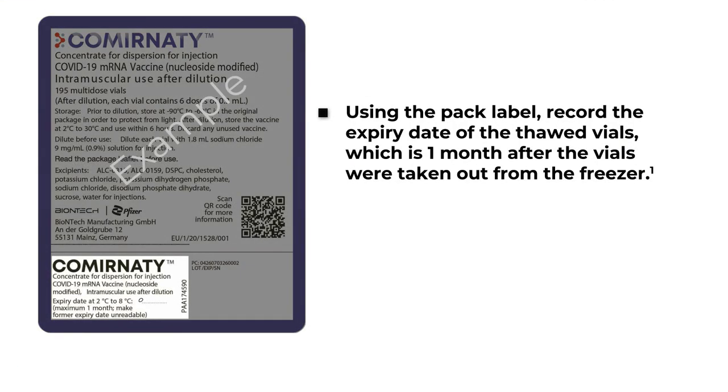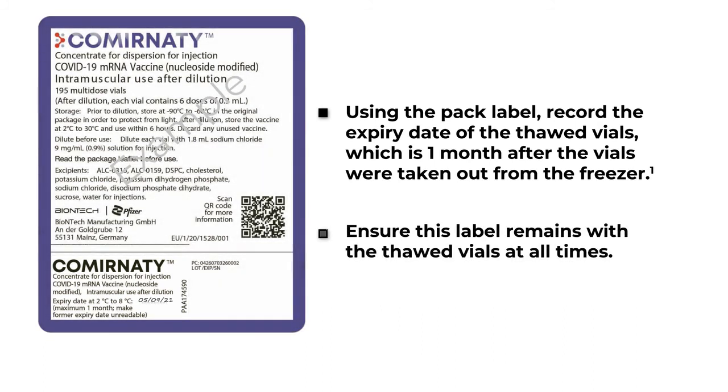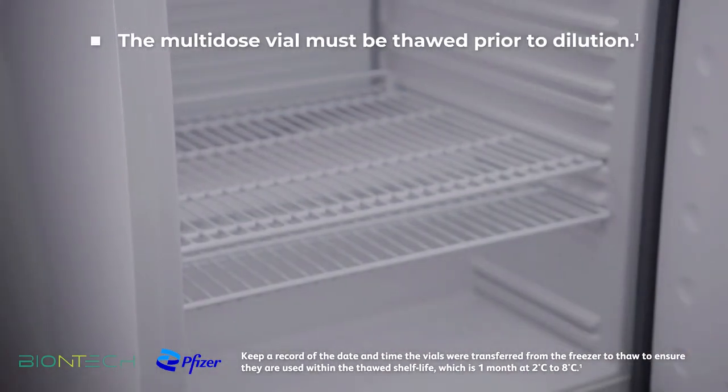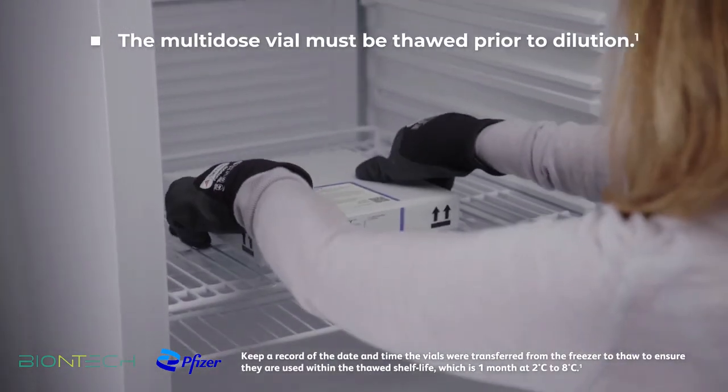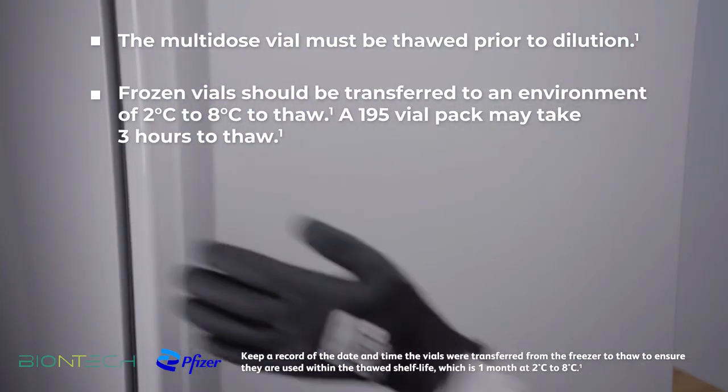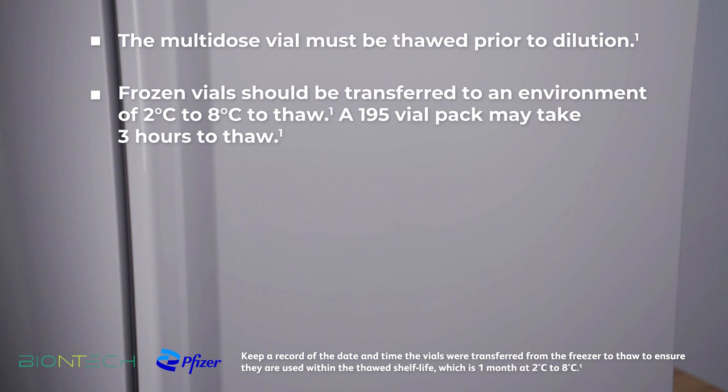Using the pack label, record the expiry date of the thawed vials, which is 1 month after the vials were taken out from the freezer. Ensure this label remains with the thawed vials at all times. The multi-dose vial must be thawed prior to dilution. Frozen vials should be transferred to an environment of 2 to 8 degrees centigrade to thaw. A 195 vial pack may take 3 hours to thaw.